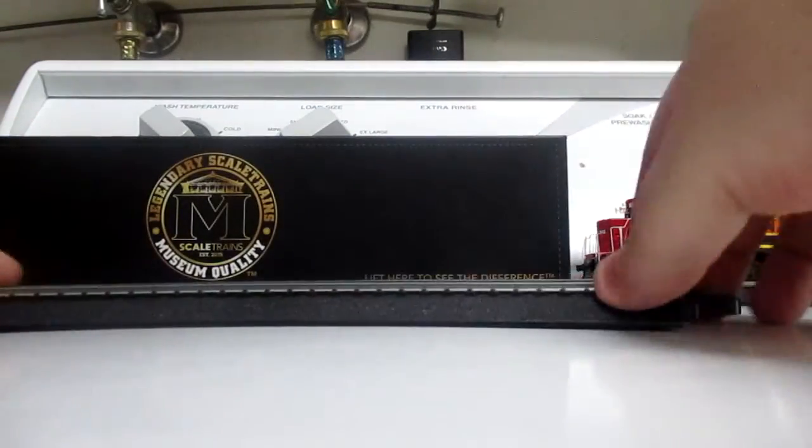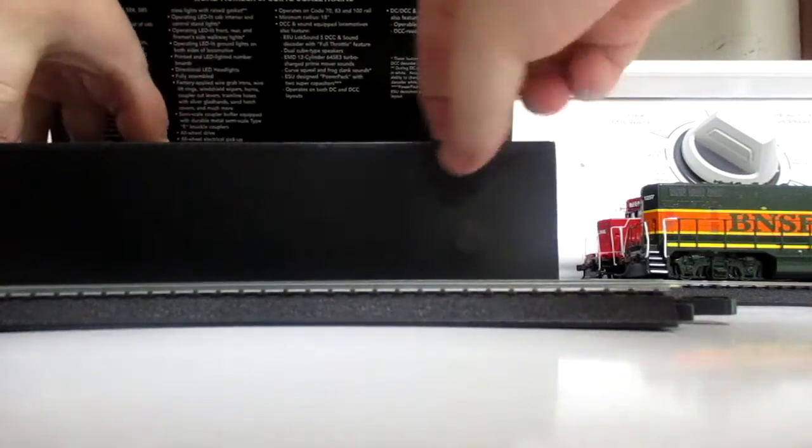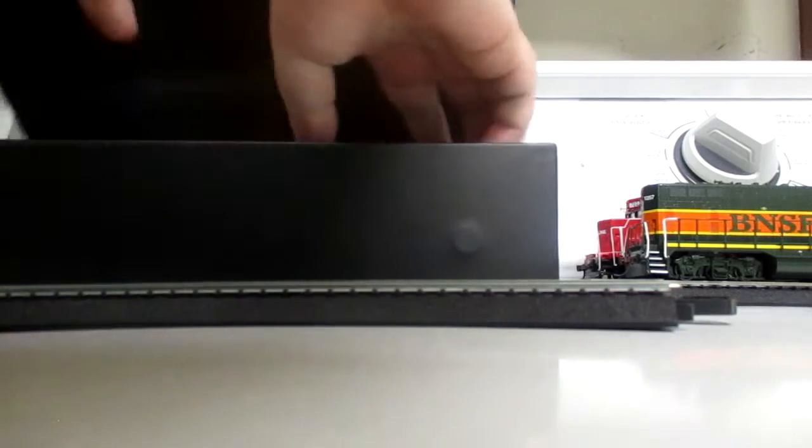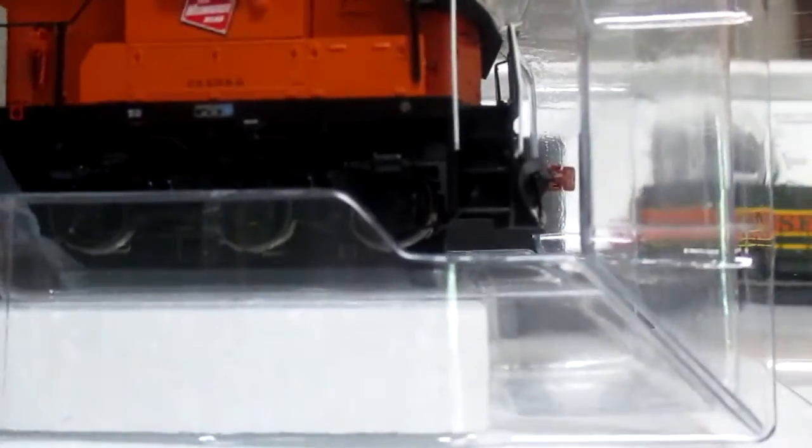the next engine up, our SDL 39. I'm going to leave the pin alone.